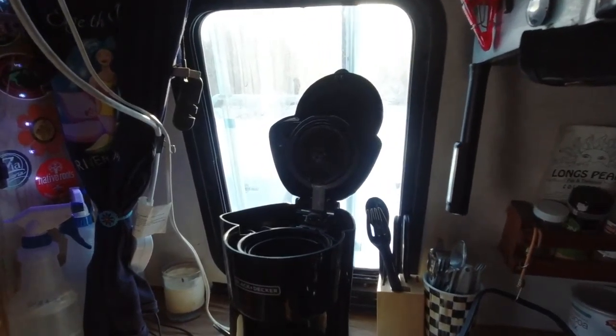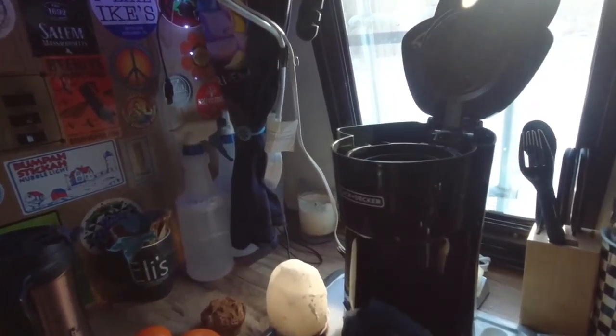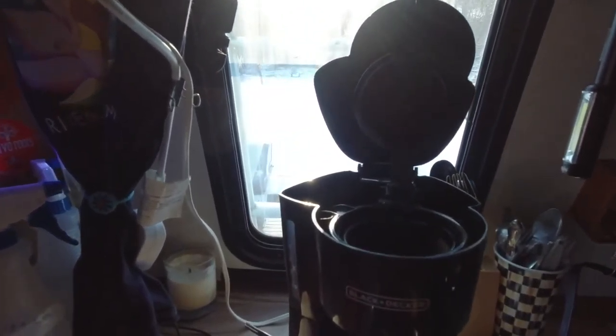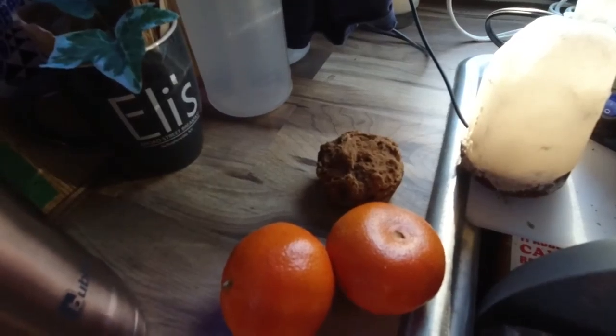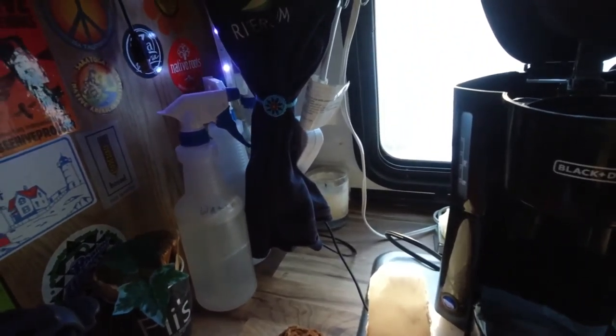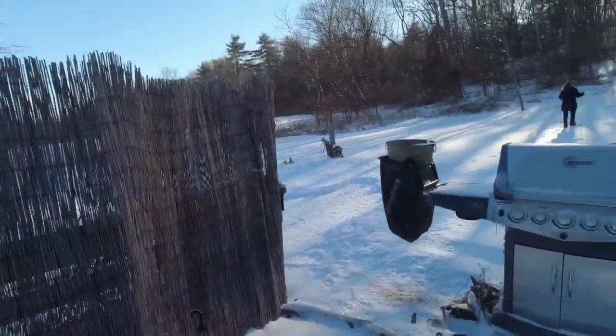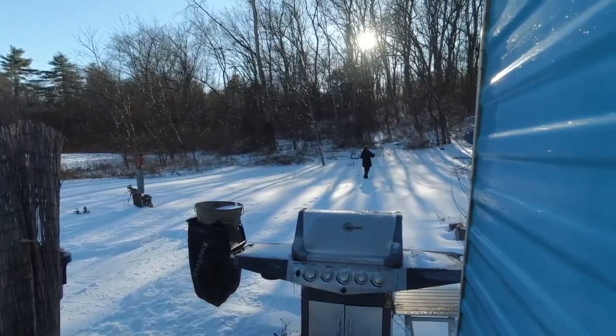It's towards the end of the day here. It's just after 3, and I am pretty much done for the day. I got a yummy muffin here for my wife. She made some muffins because we were out working hard on the driveway. And, there she goes.